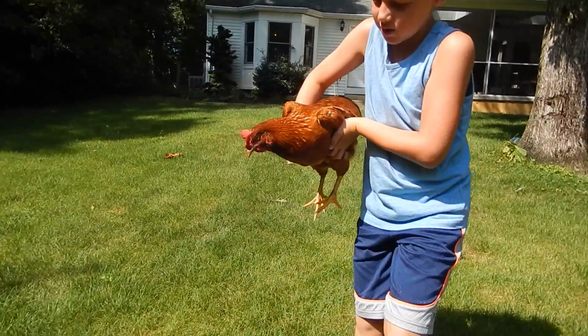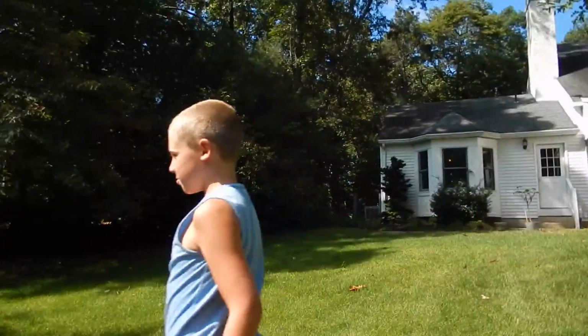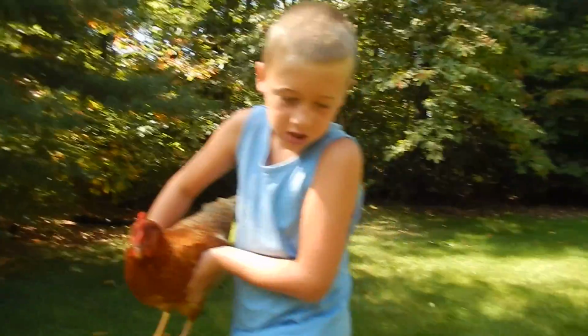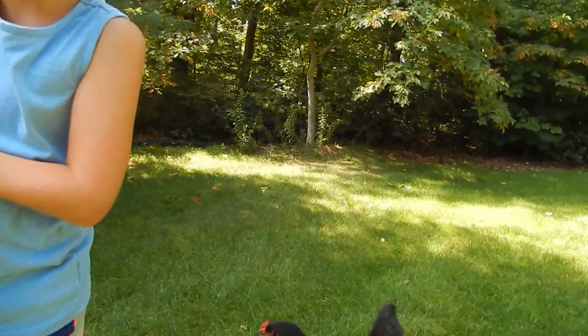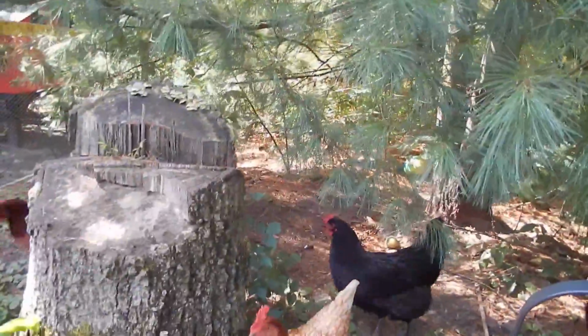One of my chickens. Her name is Goldie. You're gonna be picking up every chicken again. Try and get Esther. This is the first layer and also my chicken. That's another Easter egger. She likes green eggs. My chicken is like pinkish.